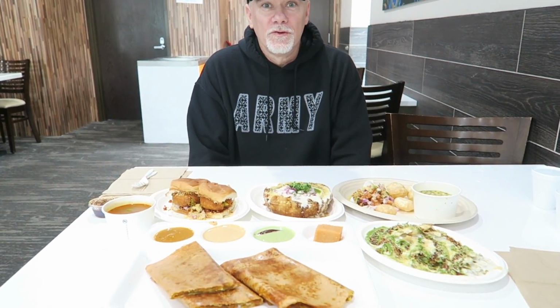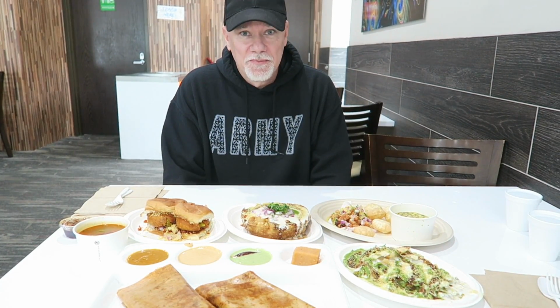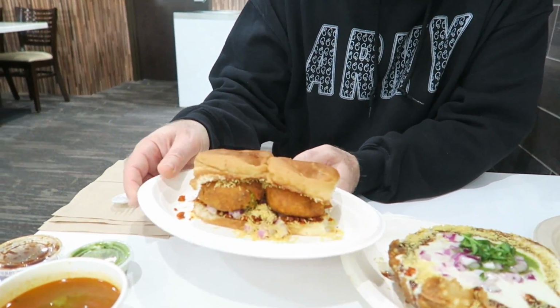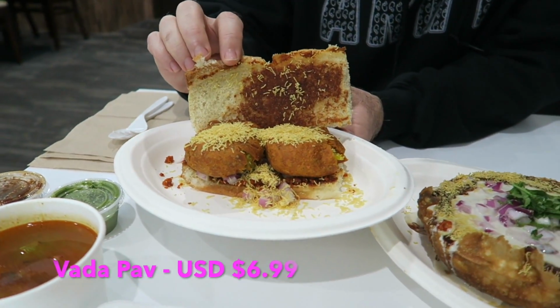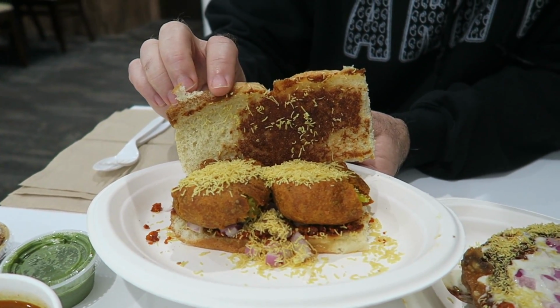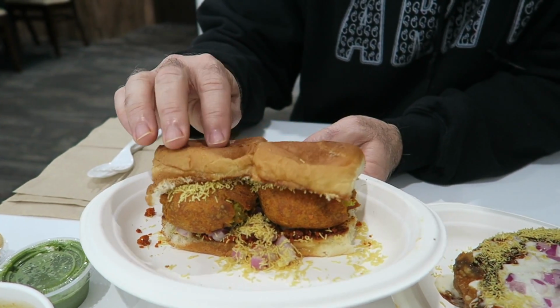Wow, what a spread. So all the food is here. Round two of the Chaat is gonna be, I think, a lot better than round one. If we take a look at it, we have a Vada Pav. This is a potato fritter that's been fried and put inside of a bun.